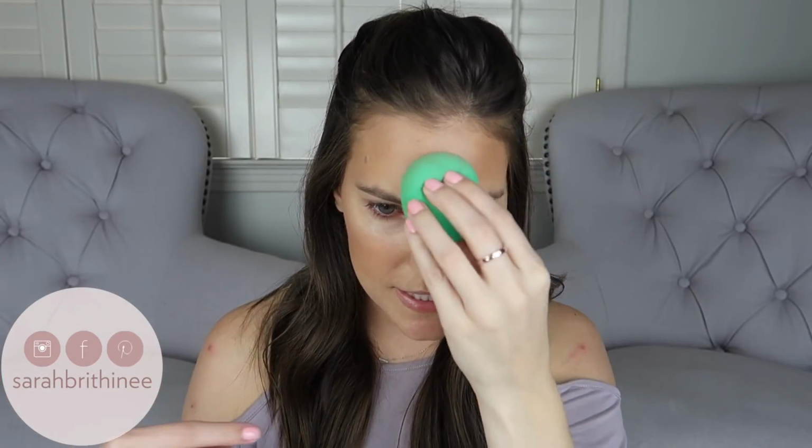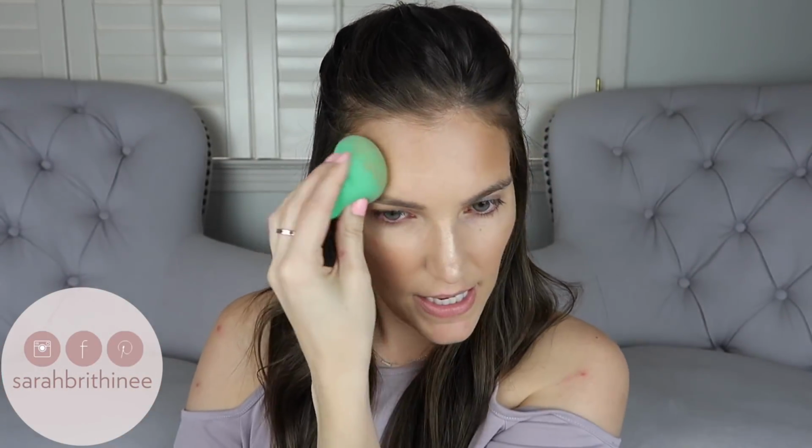Okay, it definitely sprays in bigger droplets. It's not as fine of a mist as some of the others that I've used, but I don't have drops ruining my makeup right now.